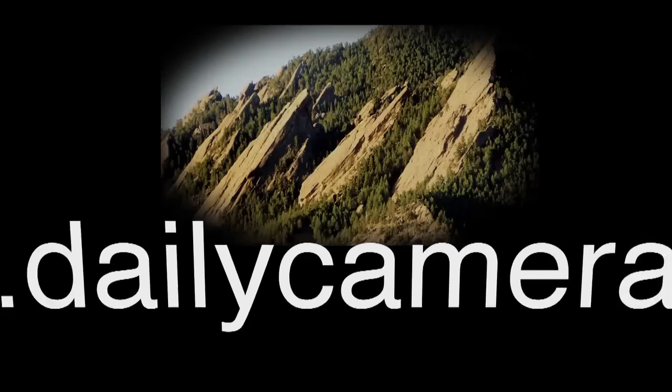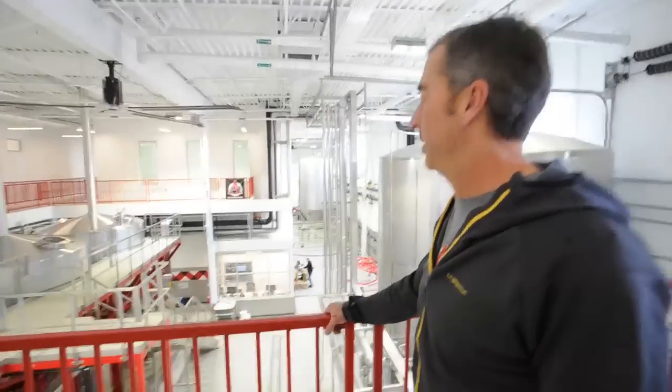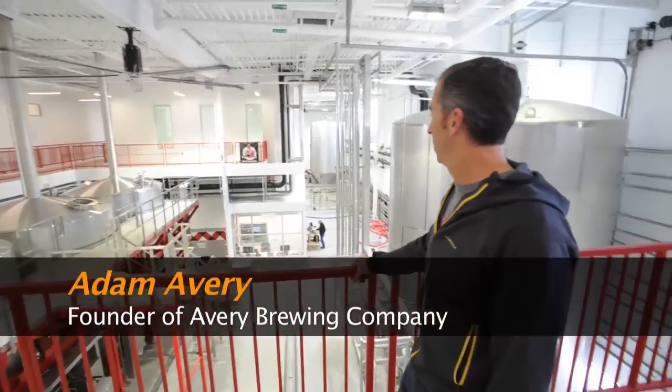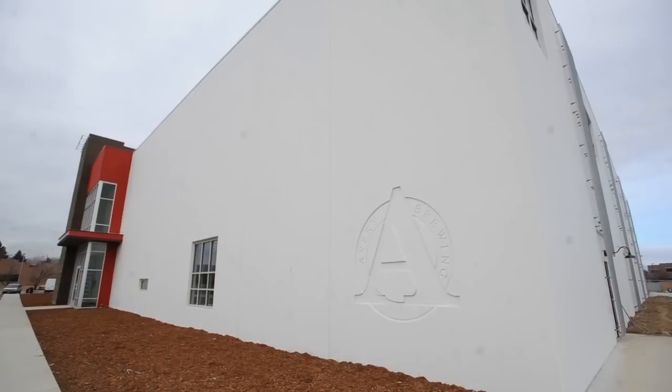So, Adam, what do we have here? Well, we have the brew house here. Basically, a state-of-the-art brew house. You can also see Command Central down there. It's basically the brains of our brewery.